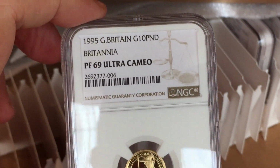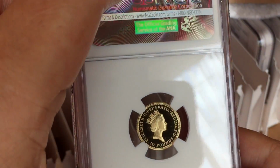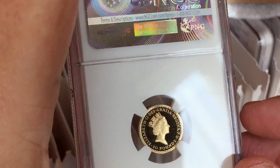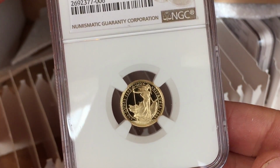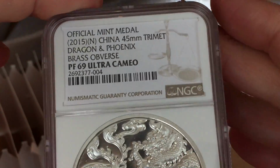Next one is a Britannia, £10 Britannia. This is one of the coins that I've been picking up for the missing dates in my registry set over at NGC. There's a few missing dates, so I'm picking up the missing ones whenever I see them. Got a 69. I don't think there's been any 70s of this year so far. 69 seems pretty good, and I'm more than happy with that.